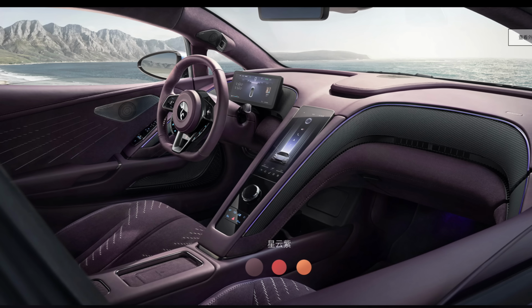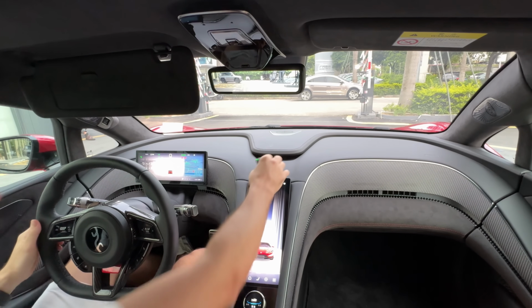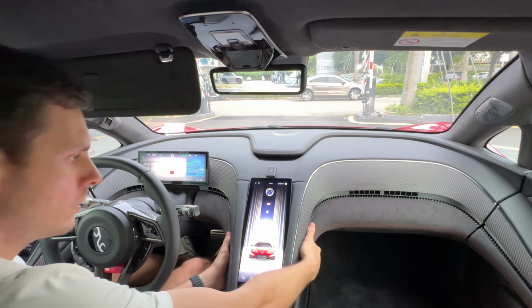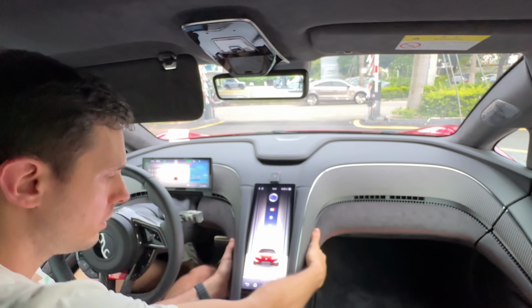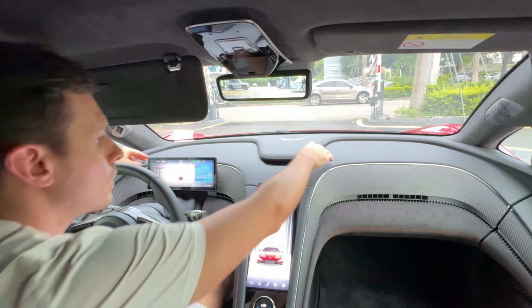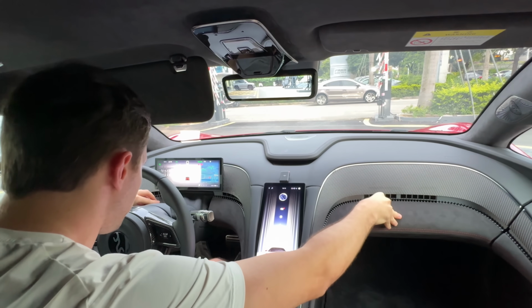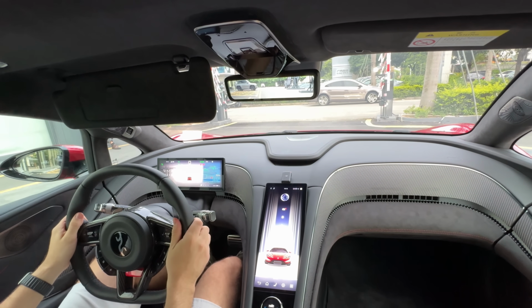The interior comes in 3 colors: purple, black with red stitching, and black with orange stitching. Let's check for creaks. Put the microphone down. Well, there's a slight something somewhere. Good. There was something. Well, let's say 4.